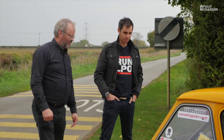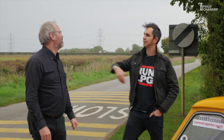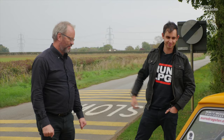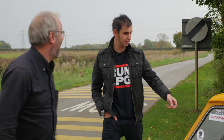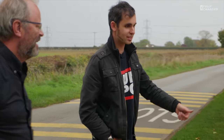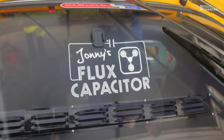What's weird about this is that people now know what an Enfield 8000 is, whereas no one gave a toss before. It's definitely put it on the map. This car is 40 years old this year. It's the 30th anniversary of Back to the Future, where I got the name, the flux capacitor.